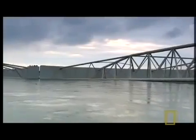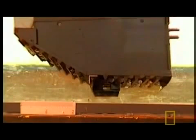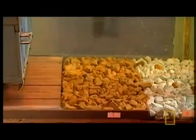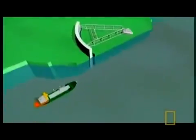But for this megastructure to work, the gates must lower onto a flat surface. Extensive trials are performed in a test tank to determine the best materials for the foundations. The challenge is that as the gates close, the gap shrinks. The water rushes faster, threatening to tear apart the foundations. So the designers decide to build their own customized bed.